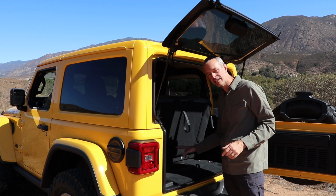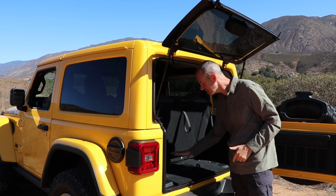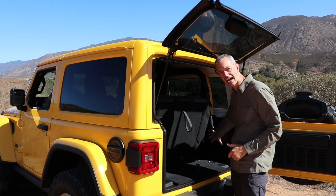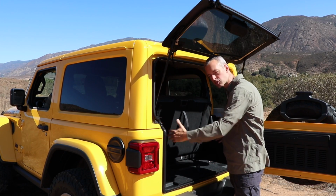Now, they integrated the speaker, and we have the 9-speaker Alpine system, which I'll show you when we get in the front, into the floor. That's not on the side like it is on the four-door model, which is nice because that adds a little bit of extra storage space.